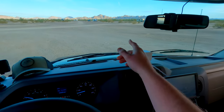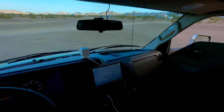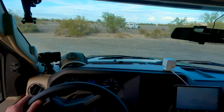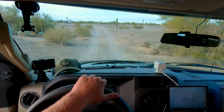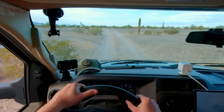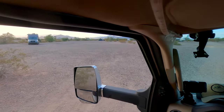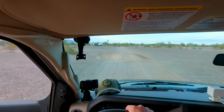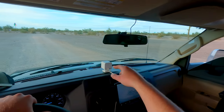Oh, look at that. You guys probably can't see these very well, can you? You know what? We will be back, though. Don't you worry. We will be back. I have a whole project to share with you guys. Found the main road here. Yep, there's that echo. Whoa. There we are. A little trailer down here.